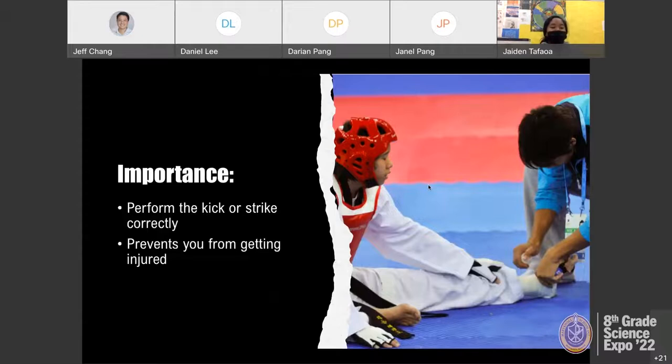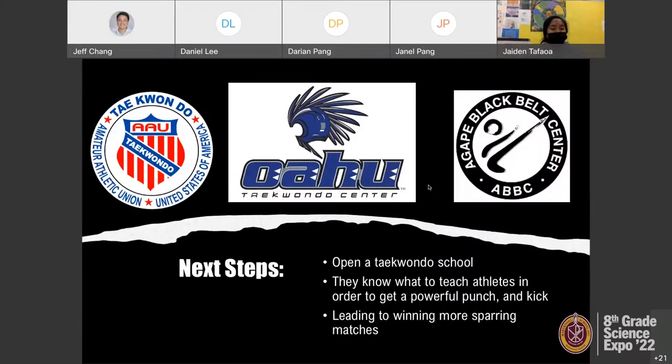The importance of knowing the physics behind this art is that when you perform a strike or a kick, you do it correctly. If you don't perform the strike or kick correctly, you may injure yourself. Understanding the physics also matters later, if you decide you want to open a school or just teach Taekwondo, so you know how to teach athletes to get more power behind a strike or a kick. The more power and force they have in a technique, the more likely they'll start to win more sparring matches.